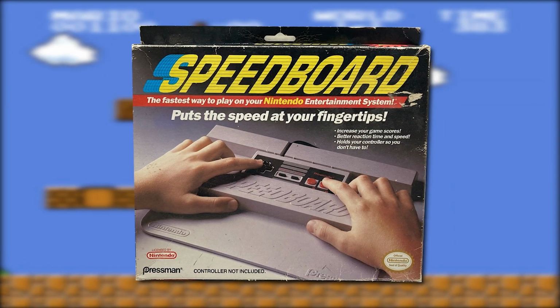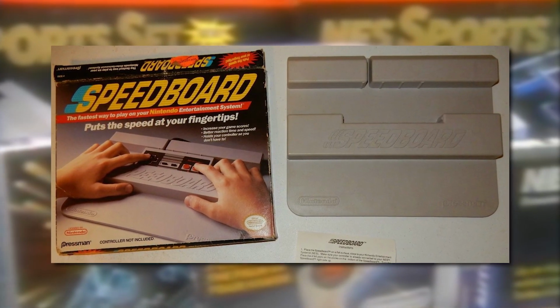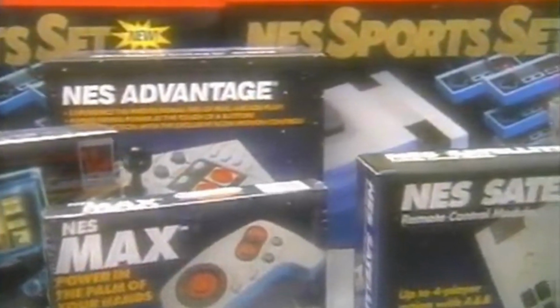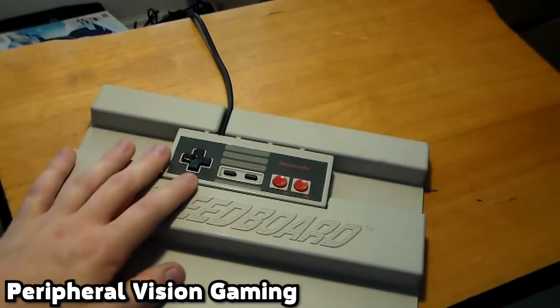Last on the list for the NES is Pressman's NES Speedboard. Just looking at this product, it's sad to think that this piece of plastic was being sold just to hold your controller. Released in 1991, the Speedboard was designed to hold your controller down so that the player could smack the buttons faster without having to use their full hands.